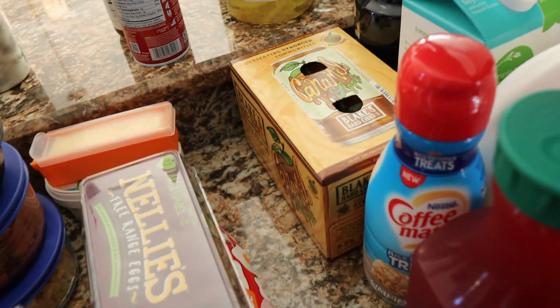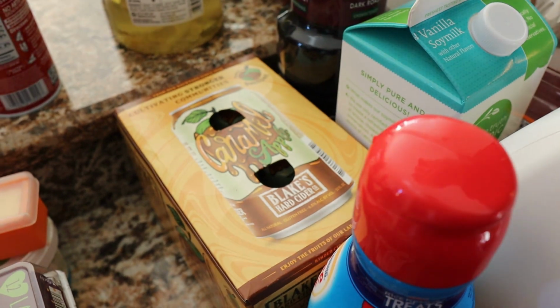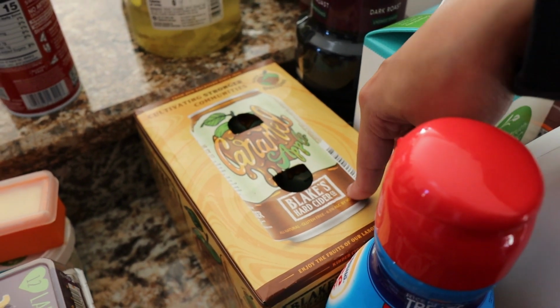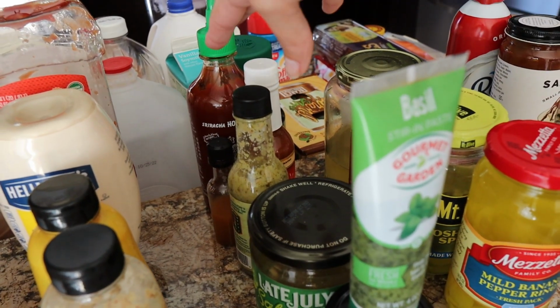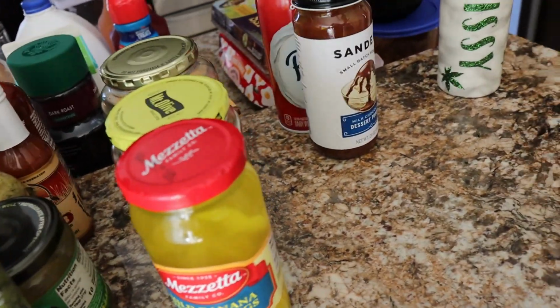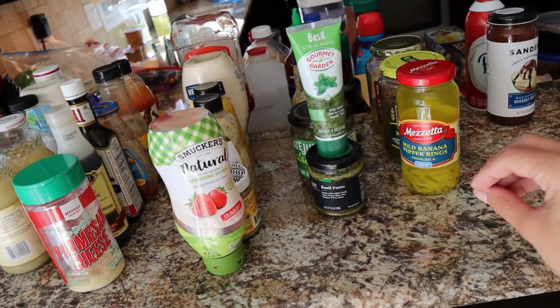I normally don't have any cans, but I saw this at the grocery store and caramel apple hard cider just sounded amazing. Plus Blake's is a local company to us. And I wanted to see how many eggs I could fit in that carton. These are the only spicy things that weren't expired. Isn't that wild? Salsa, basil stuff, peppers and pickles, desserty type things. I didn't know how to organize this stuff at all, but at least all of this is not expired.